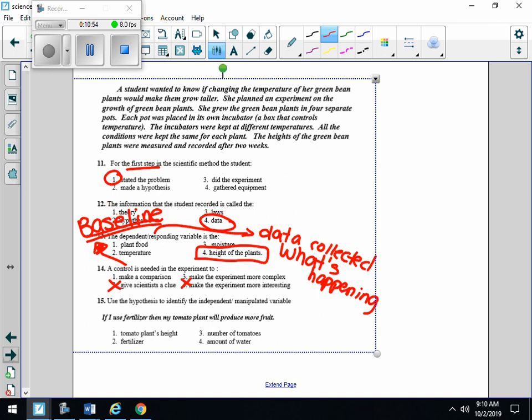So why do we use a control? We use a control so we can make a what, Logan? A comparison. This is what you know in the experiment. I know this is going to happen if I do this, but I don't know what's going to happen with the other things. So I'm going to compare everything to this one.